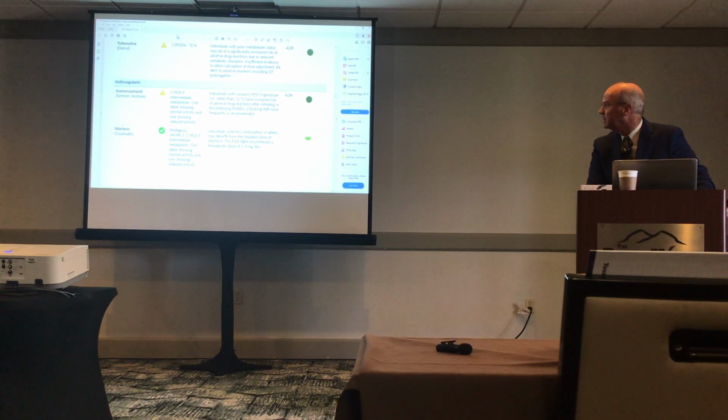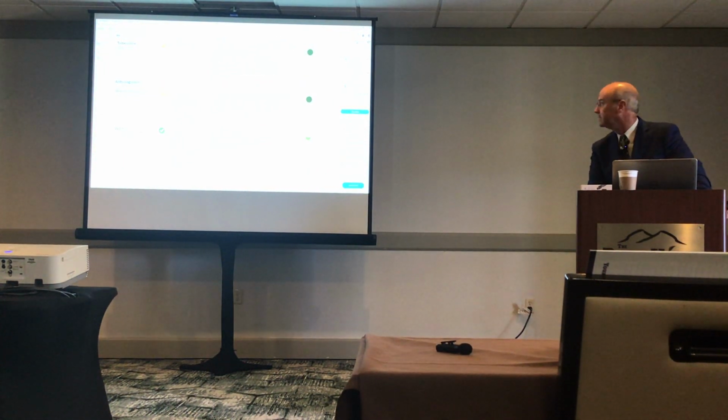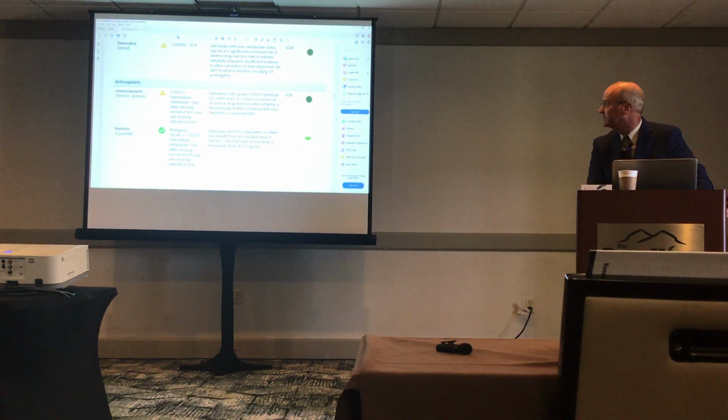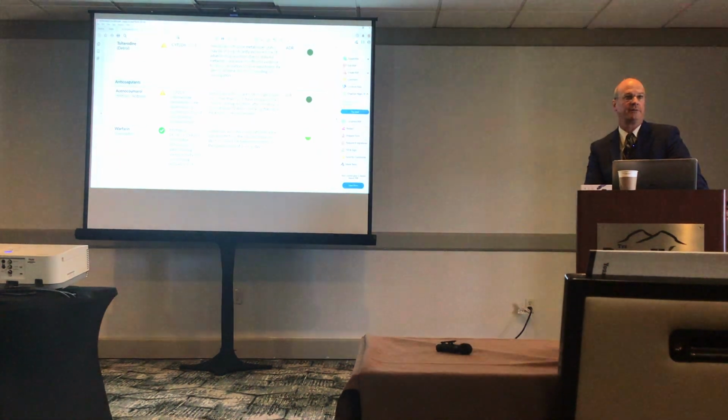There we go. Warfarin. There's a biggie. Individuals with the variant CYP2C9 genotype have increased risk of adverse drug reactions after initiating or discontinuing NSAIDs. Check INR more frequently. So we're going to check to see how my reactions are to this drug much more than we normally would.